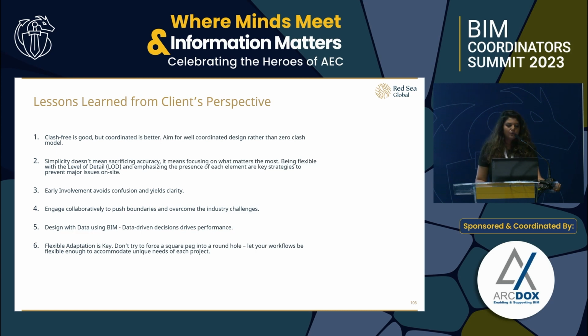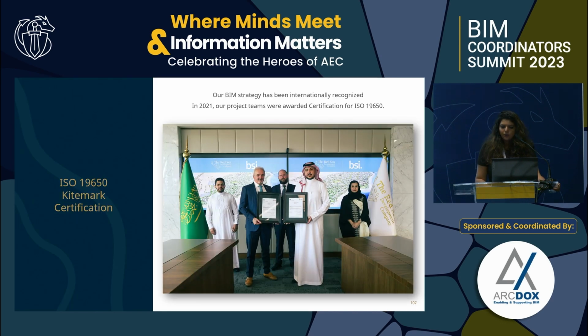And the fifth will be to take design decisions based on the data that we get from the BIM model. And the last one will be flexible adaptation is the key. Basically, let your workflows be flexible enough to accommodate the unique needs of the project. That is very important for us, because we cannot force something that is not working. We have to be flexible in what we are expecting our consultants to do, considering the limitations of the platforms and the software we have in the industry. Our BIM strategy has been internationally recognized, and in 2021, our project teams were awarded ISO 19650 certification.